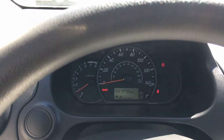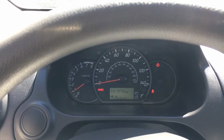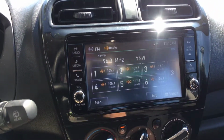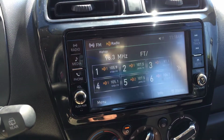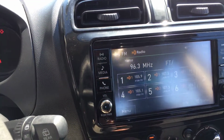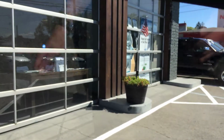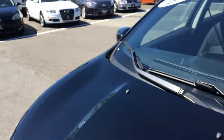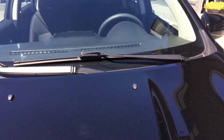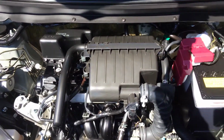Let's turn that down, huh? But as you can see, there is a mileage there. No check engine lights. There's a media center. Let me put this guy in reverse. Backup camera there. Make sure we're neutral. I'll turn on some lights. Go back to the engine here. The AC is running nice and cold. And there it is, purring along beautifully.